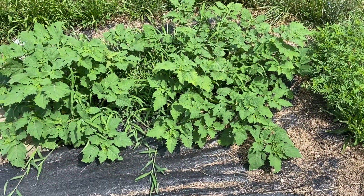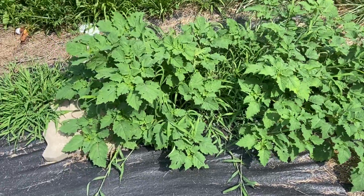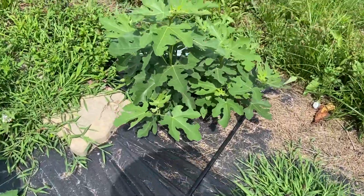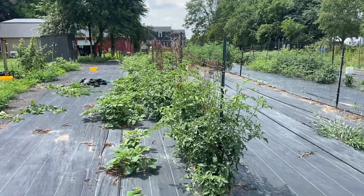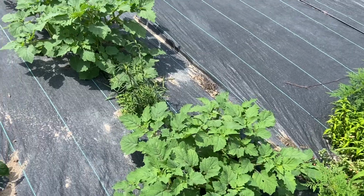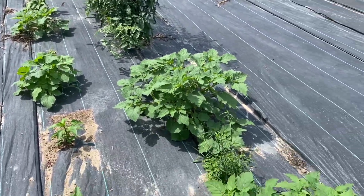Starting at the end of our first row, I'm just showing some volunteer ground cherries. And there's a reason I'm showing you these now, because we're about to go down a row of one of the successions of tomatoes that we planted. And it's volunteer ground cherries all the way down that volunteered inside of the holes.